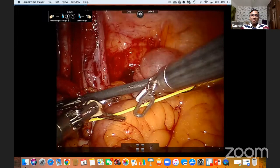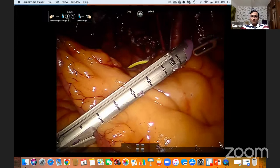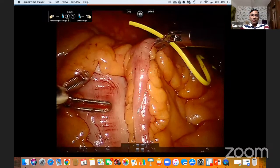So once that is done, I'm showing now the ileal conduit. I take about 15 centimeters of a sling and measure from the ileocecal junction. Can you see that? So that's the ileocecal junction. So about 15 to 20 centimeters.